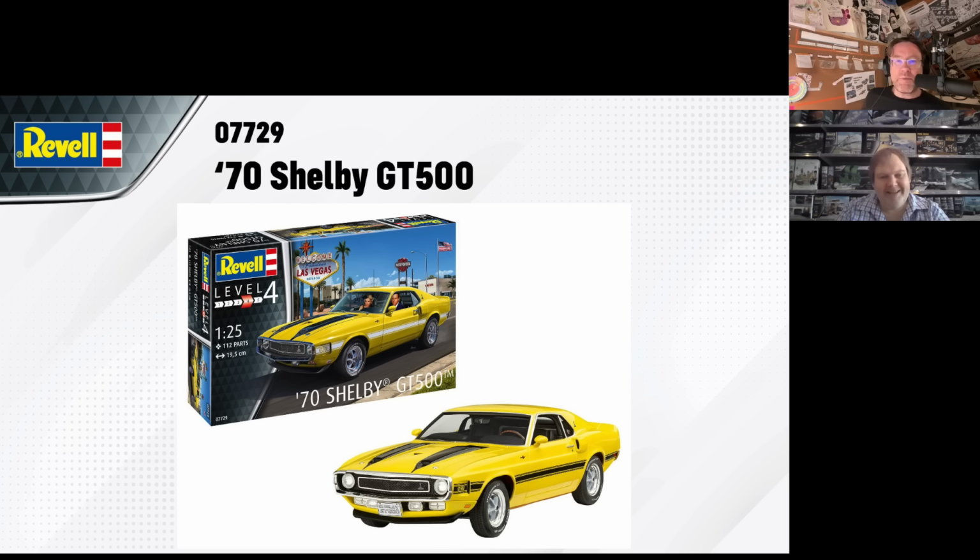Okay. Let's talk about the Shelby. What can you tell us about the model itself? Shelby actually contracted to produce, based on the Mustangs, the special Shelby versions.